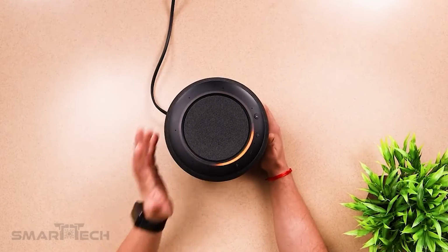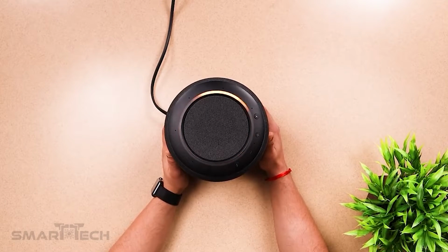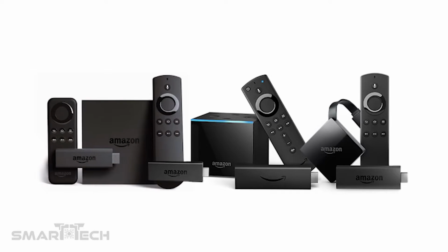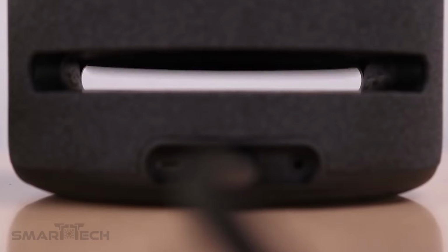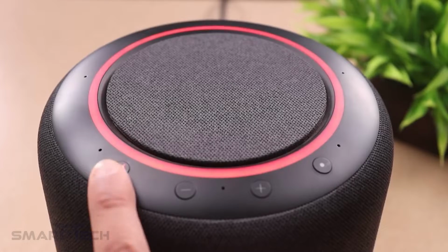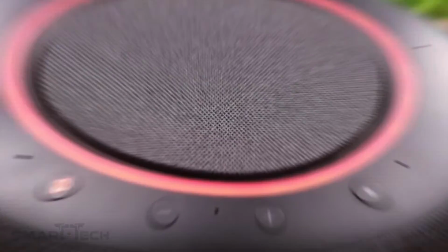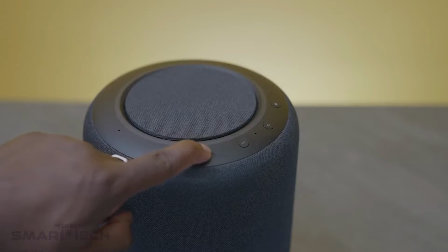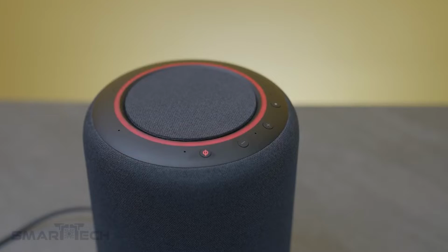At its best, its 3D audio effects give your favorite songs a new life. And that's not even mentioning how it can connect to your Amazon Fire TV devices to provide you with a more immersive sound experience. The Echo Studio is also a Zigbee hub, which means it can connect to over 1,000 smart home devices right out of the box. This makes it perfect for a smart home.